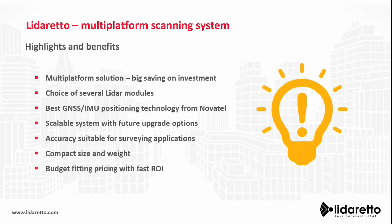Okay, so this was just a few areas of using LiDARs. It's really a huge number. And so at the end, I would like to summarize the highlights and benefits of our system. We offer a unique multi-platform solution, which for the customers is a big saving on the investment, buying and using one device for different platforms and different applications. We offer a choice of LiDAR modules from several manufacturers, and we can offer the solution fitting the specific needs of our customers.